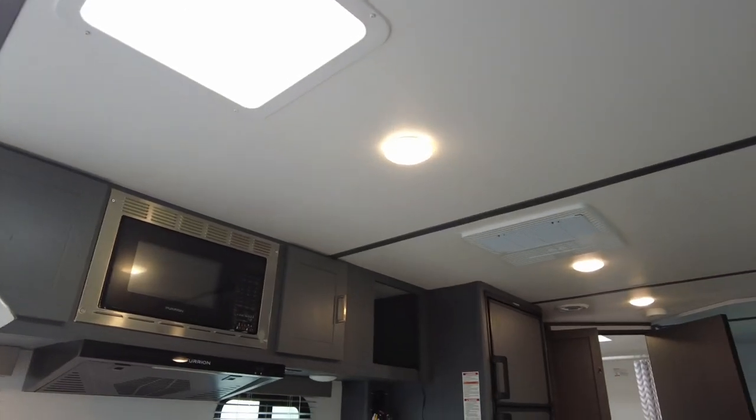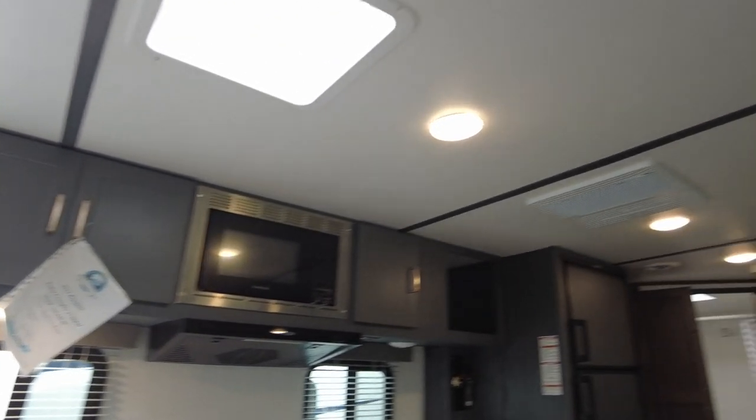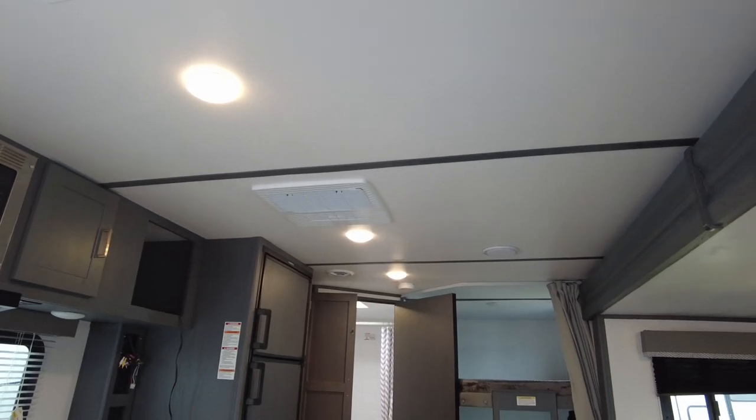Again, this is the 2022 Bullet Crossfire 2730BH. Folks, and here at Modern Trailer, we also have got the warranty forever.